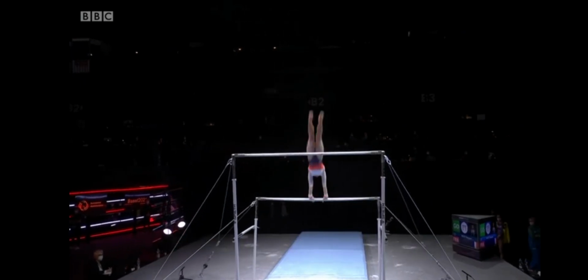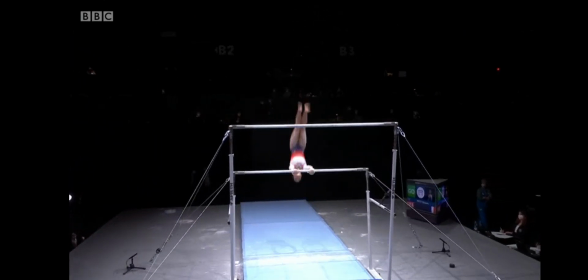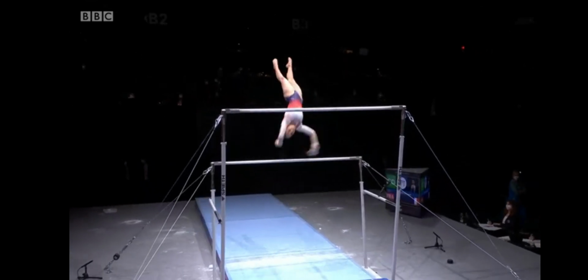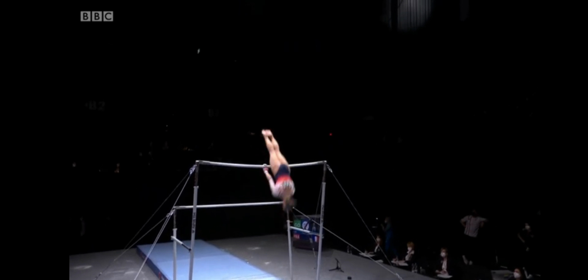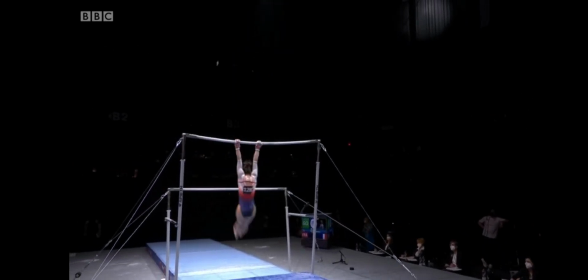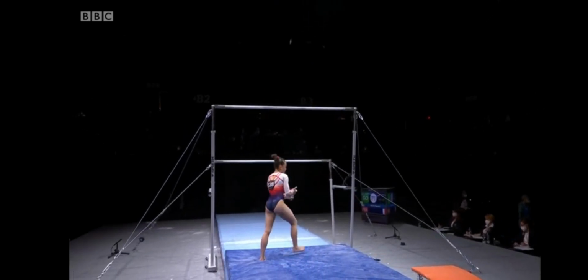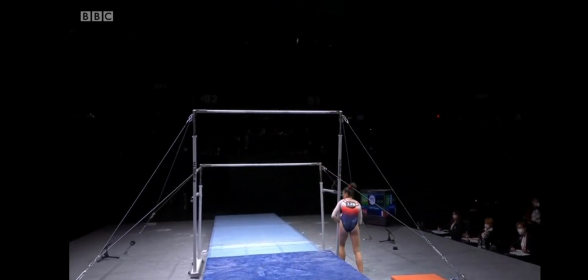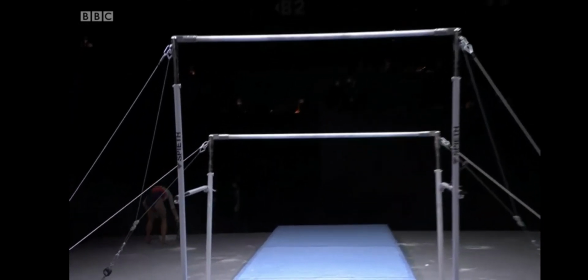Petit from France. Well, transition well at the start. Onto the top bar. Nice shape in the handstand. Look how flat the back is. Oh, unlucky there. The pike Jaeger somersault. Released a little bit too soon.